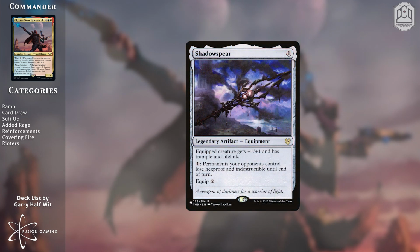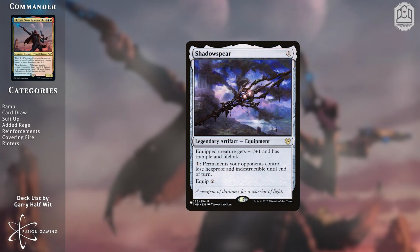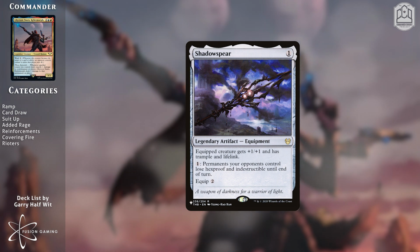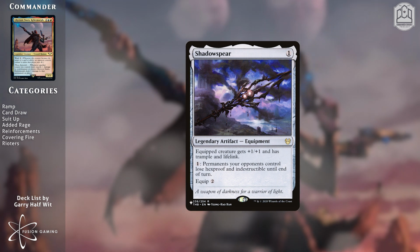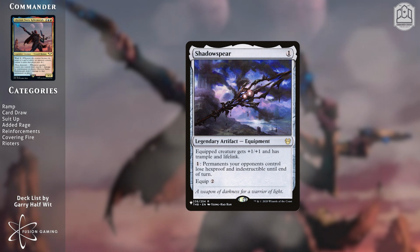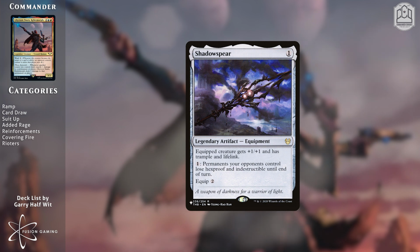Shadow Spear. Shadow Spear gives +1/+1 and has trample and lifelink. The lifelink is important because Geyerson does the damage. So you will gain the 2 life. Yes. Also, permanents your opponents control lose hexproof and indestructibility until end of turn. Shadow Spear is a good card. Yes. It's a good card.